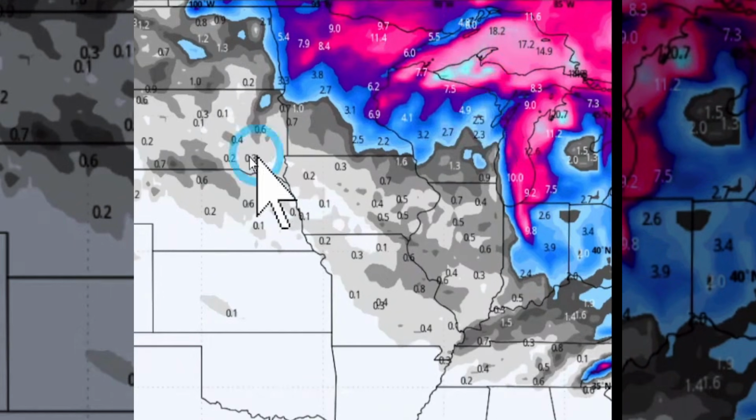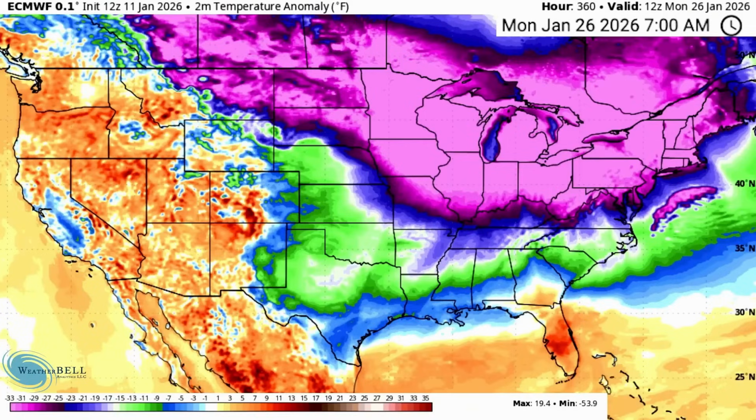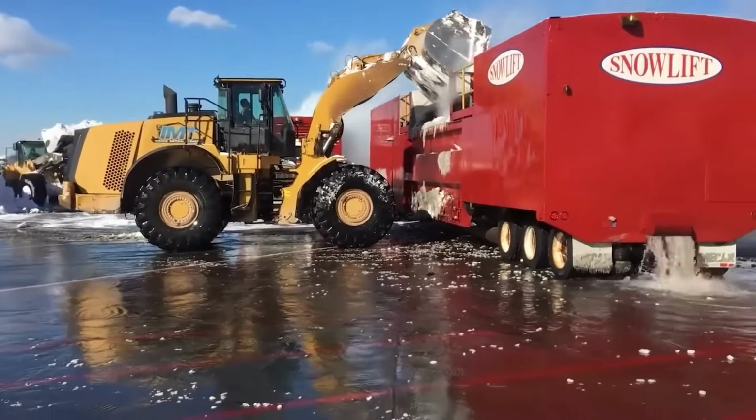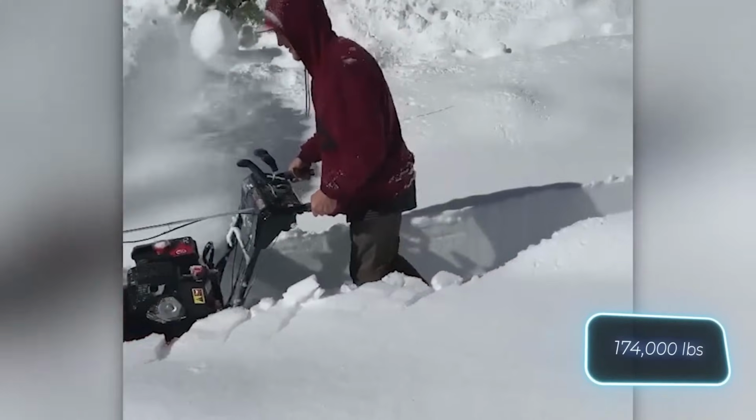Elderly neighbors, family members, anyone who might be vulnerable, check on them. Make sure they have adequate heat. Make sure they have warm clothing. Extreme cold is dangerous for everyone, but especially for the elderly, the very young, and anyone with compromised health conditions.